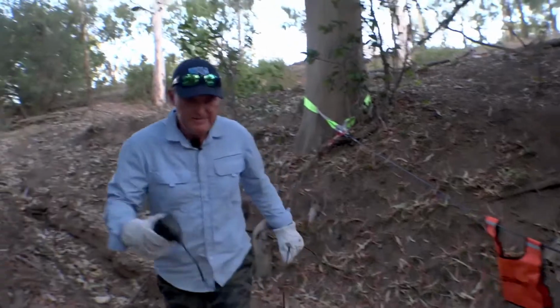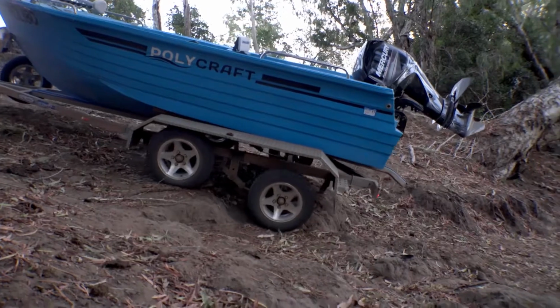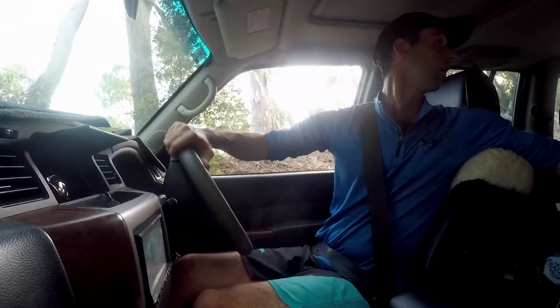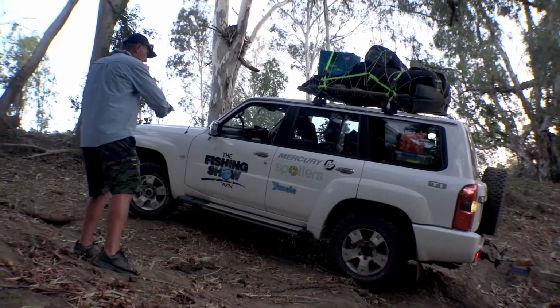All right, Nige. You right? As I let it go, you drop, okay? Slow. Good. Really slow. Swing those front wheels around a little bit. A little bit more, mate, you're right, a little bit more. I'm tyres in the air on this side nearly. There, mate, there. Whoa.